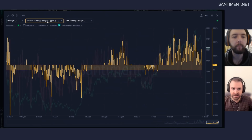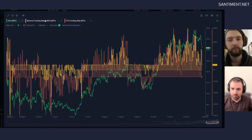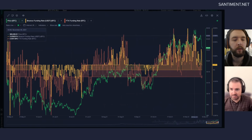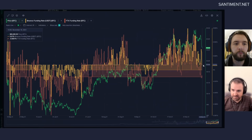What I'm seeing on the Binance side is that we went through a period of extreme greed, a lot of longs paying shorts in order to leverage long, really trying to ride up the waves. And finally, we got these ticks here that occurred right around the all-time high that essentially fell off as soon as the price corrected. We are still seeing occasional excess longs going on, but as of at least the last 16 hours or so, the last 2 ticks I've seen from Binance, we are back to neutral, which is actually a good sign.